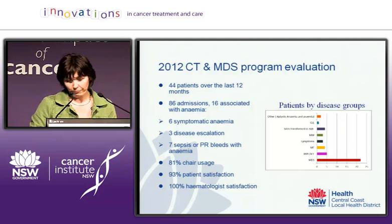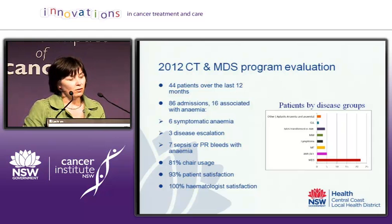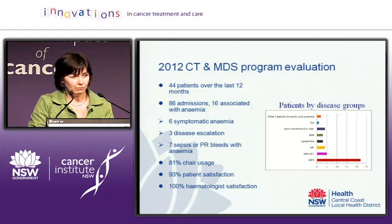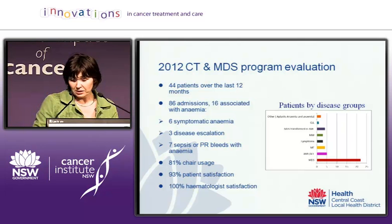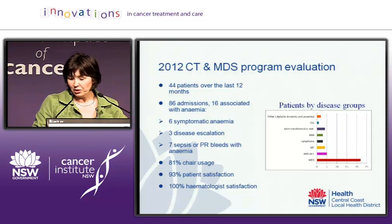We've had a fall in the chair usage of 81%, which was a concern. And when we looked into that further, there's probably a couple of reasons for that. We've had maternity leave, and it took a little while for the replacement just to get up to speed. So some patients, the chairs weren't accurately used for a little while. And also I think it's reflective of the extreme instability of this group of patients. 93% patient satisfaction, that's actually gone up because we've just got a couple more surveys back. So I think it was 96% now. And as you can imagine, 100% haematologist satisfaction, because the patients are highly satisfied, and it's just helping them with a particularly unstable group.